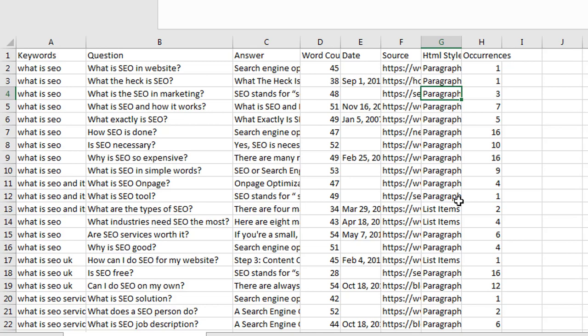This will tell you exactly how they have been styled and how they've been showing. And now we have a brand new area and a brand new section called occurrences, guys. Now what happens here is, let's say the software was doing a search inside of Google for what is SEO, and it found how is SEO done. As you can see, it found this 16 times.